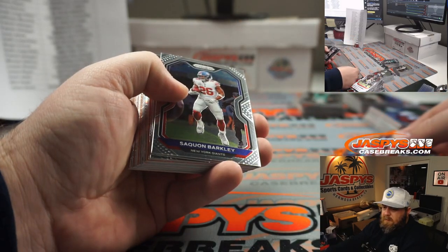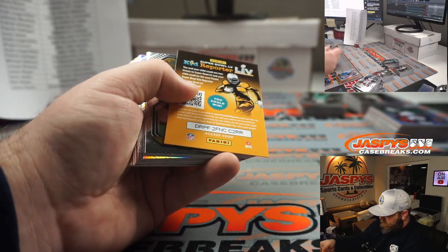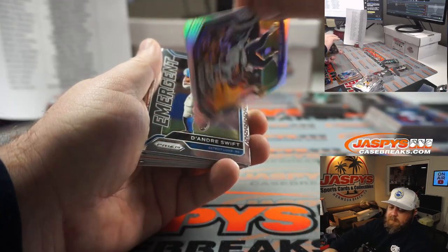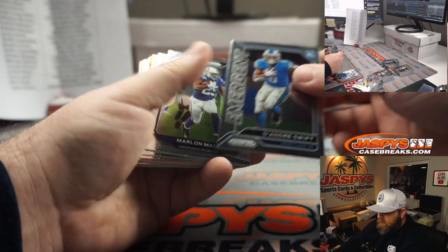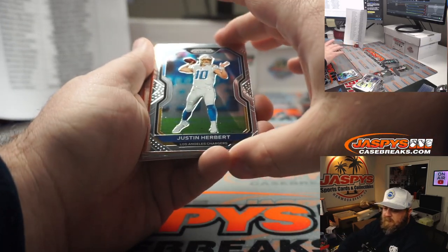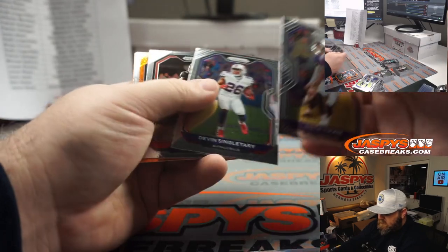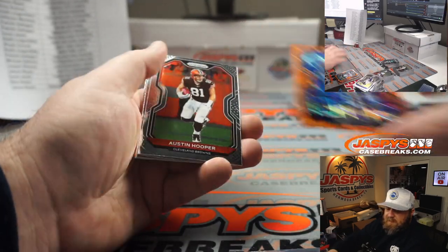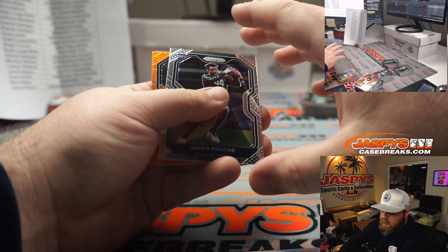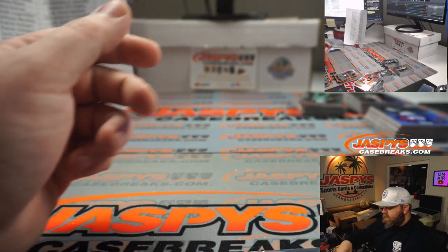Christian Kirk, Cardinals, Joseph Rayner. Jeremy Chinn for the Panthers, Michael Gallucci. Neville Gallimore for the Cowboys, Ryan Redmond. Jared Goff, silver for the Rams, Alfonso Mendoza. D'Andre Swift, Lions, Keith Lingfelter. Justin Herbert, another nice one there for the Chargers, Keith Lingfelter. Mark Brunell, Jaguars, Keith Lingfelter. Isaiah Coulter for the Texans, Joseph Rayner. James Proche, I guess he is a wide receiver, for the Ravens, James Reyes. And Khalil Mack for the Bears, Keith Lingfelter.